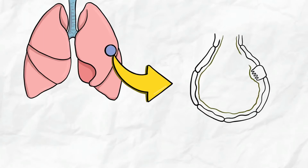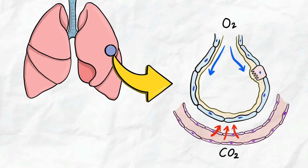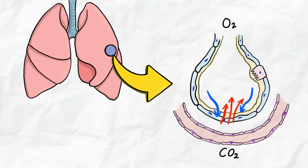Here you can see I have drawn lungs. There are 300 to 500 million small air sacs present in the lung. They are called alveoli. I have drawn a simple picture of an alveolus and associated capillary. In a normal situation, oxygen comes into this hollow cavity of the alveolus and diffuses into the capillaries, and carbon dioxide is released from the capillaries into the alveoli to be breathed out.